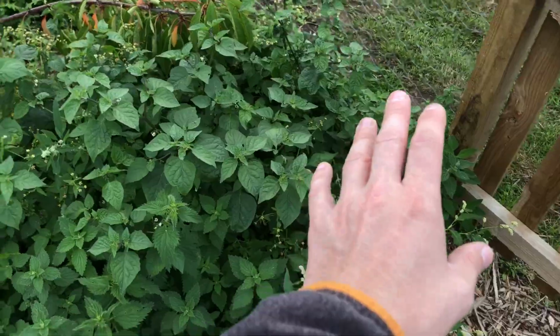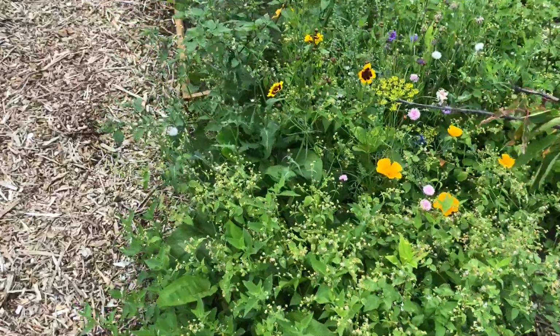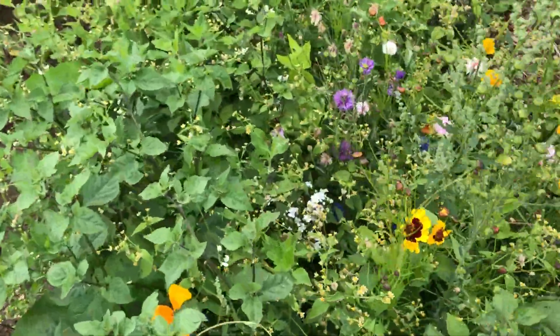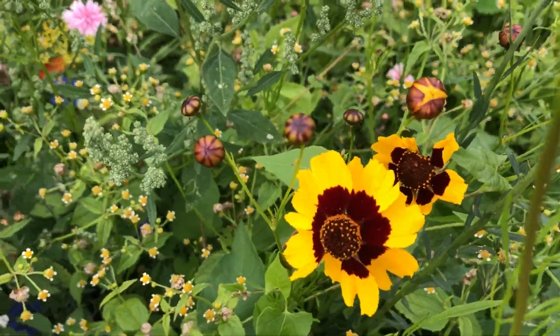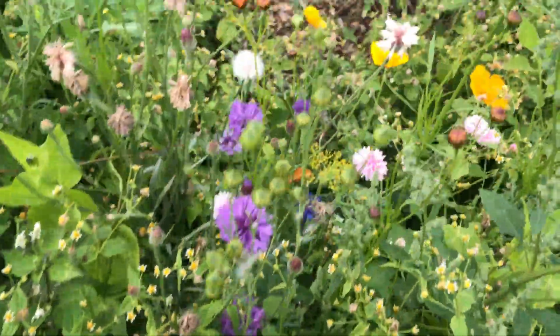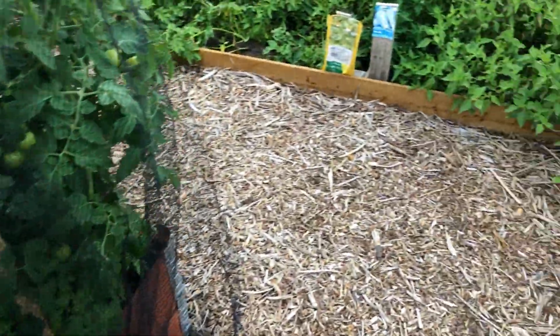We're just going to tidy this area up here a little bit. It's overgrown a little bit, but they're lovely wild flowers. Show you some close-ups. Look really nice, little daisies, cornflowers. Lovely flowers. Right, so that's all the raised beds.